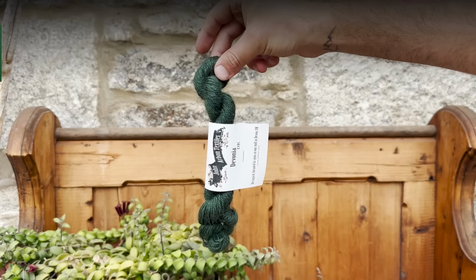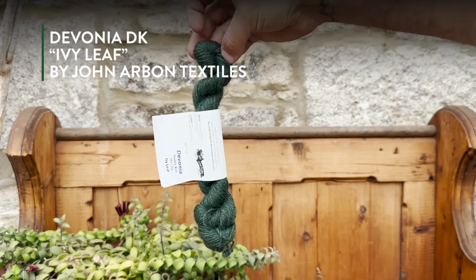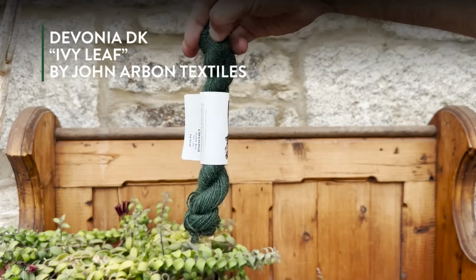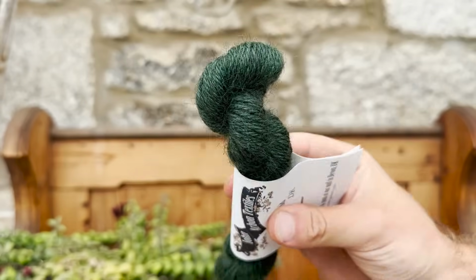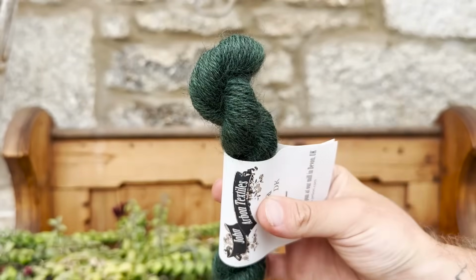The other one I got was this one, which is their Devonia, which is 50% Exmoor Blue-faced, 30% Blue-faced Leicester, and 20% Lustre breed. So I believe that was Wensleydale and Romneys. Don't hold me to that. But this is a lovely green colour, which I think could be a double knit sock.